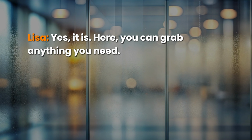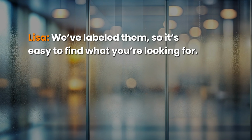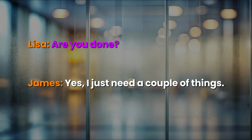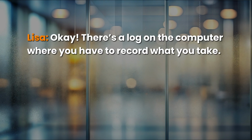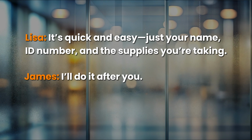Here you can grab anything you need. Folders and other stationery items are stored and organized in different cabinets. We've labeled them so it's easy to find what you're looking for. That's neat. Feel free to look around and check for yourself. Okay. Are you done? Yes, I just need a couple of things. Okay. There's a log on the computer where you have to record what you take. It's quick and easy, just your name, ID number, and the supplies you're taking. I'll do it after you.